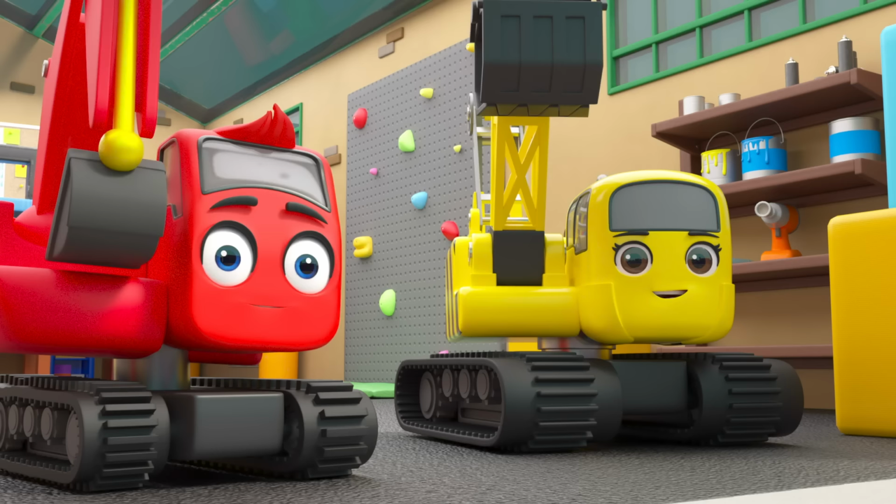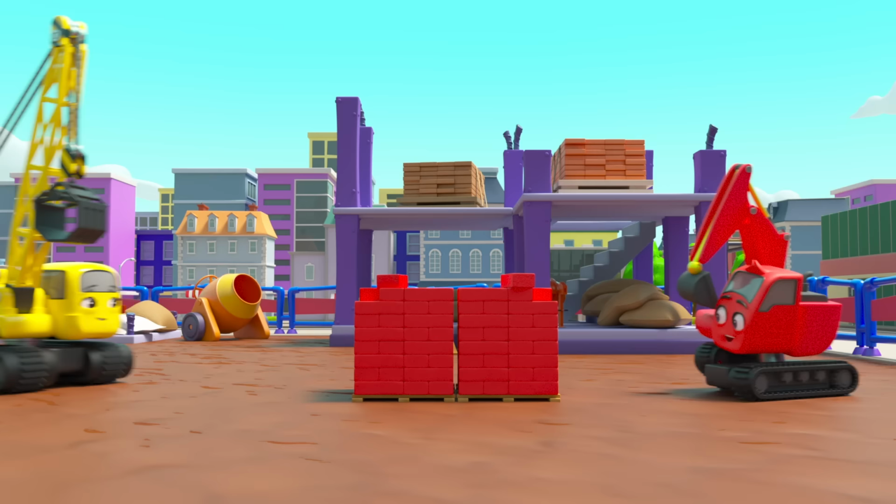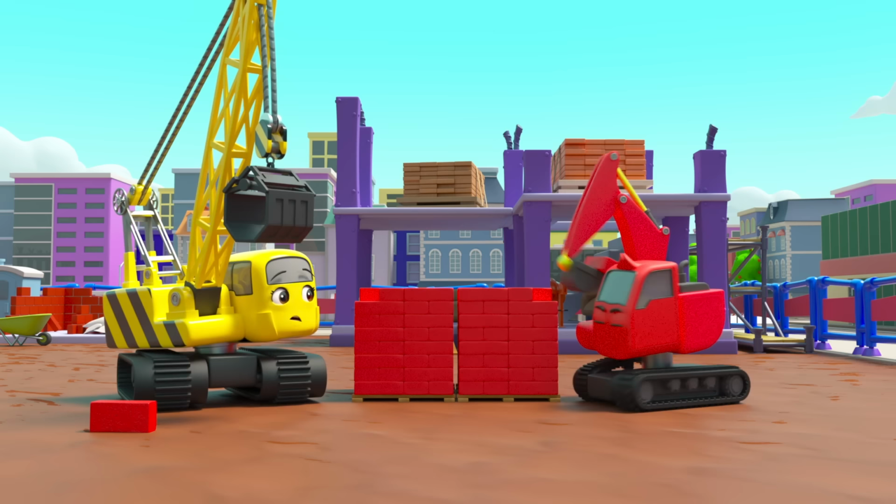Mr. Rubble is heading off for a much-needed holiday. So today's building work is up to Digley and Dazey. And today they need to build a brick wall. That looks pretty easy. Time to get started. Dazey thinks they should start the wall here. Oh, Digley doesn't think so. He thinks they should start here.